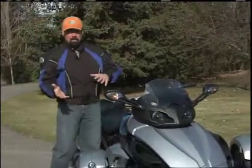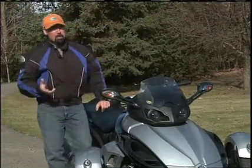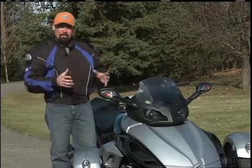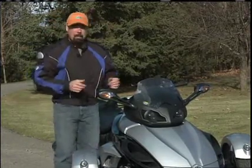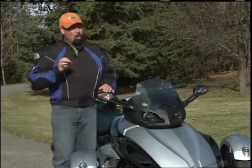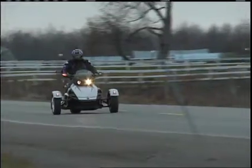It's things like the active handling and SE5 transmission that take away from the motorcycle experience, besides the fact that this thing doesn't lean going through a corner. And it's also the reason why a true motorcyclist will be disappointed with the Spyder when they compare it to their bikes. But these same characteristics are also the reason why the Spyder attracts a whole new type of rider.